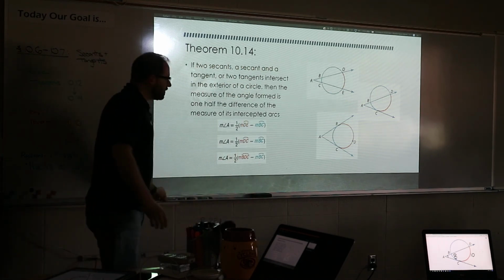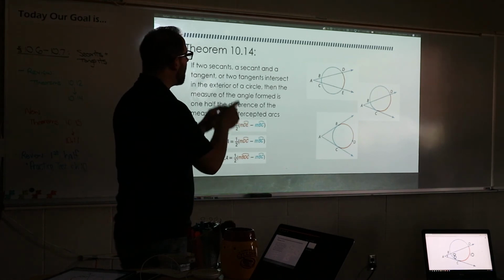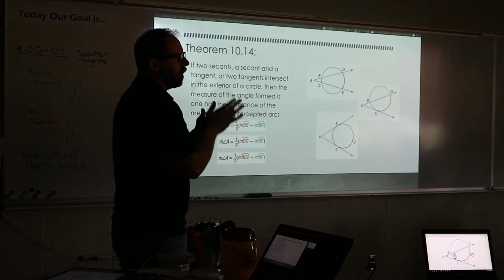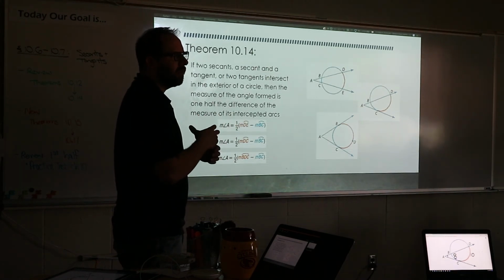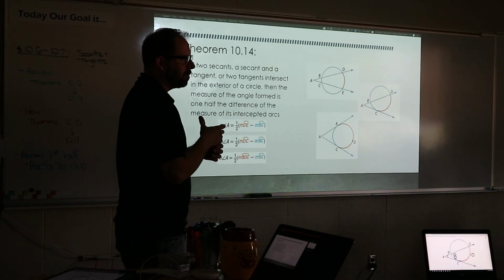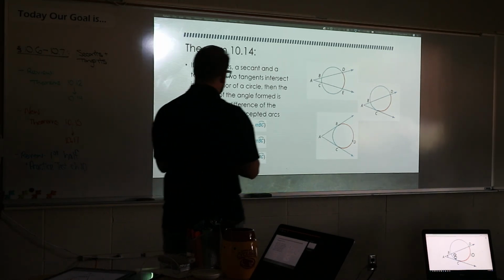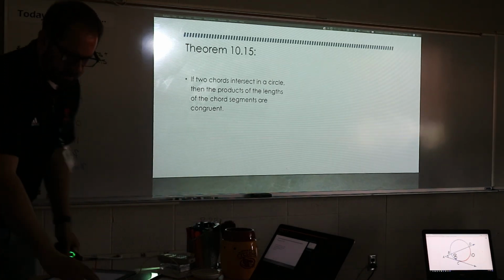Okay. The rest of these theorems today are not based on angles anymore. We're going to look at the segments, the actual lengths of the sticks now. So segment lengths. Okay. Are we good with all the angle stuff though? Pretty easy? I didn't feel like we needed homework on this stuff, because it's kind of stupidly simple. It doesn't really require that you need to do 50 different problems on this. Okay, 10, 15, here we go.